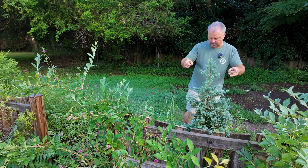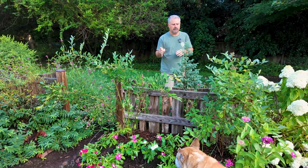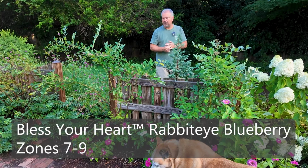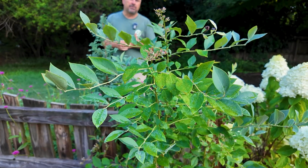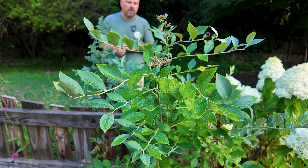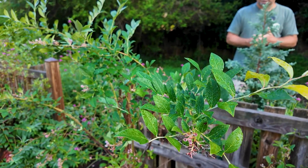The 2 blueberries that are on the front of this particular fence panel are Bless Your Heart and Takes the Cake. These are 2 Southern Living Plant Collection blueberries. This was the second full year of growth, and they had lots of blueberries on them. There's still a few that have not matured, but we got a few handfuls off of them this year. I expect, as time goes on, there'll be more and more.